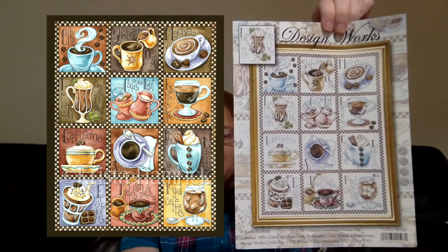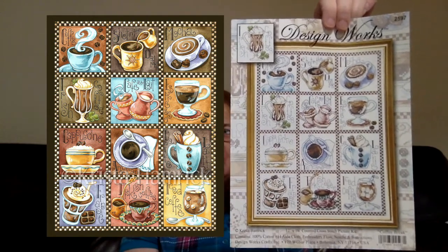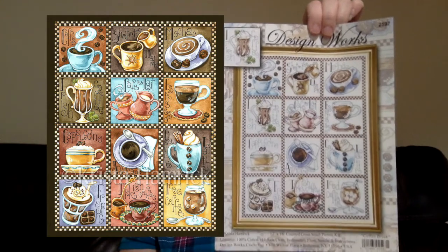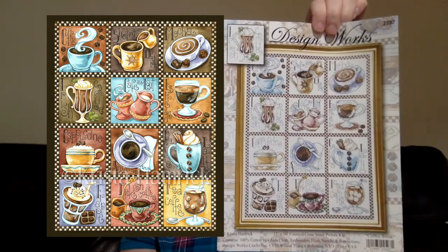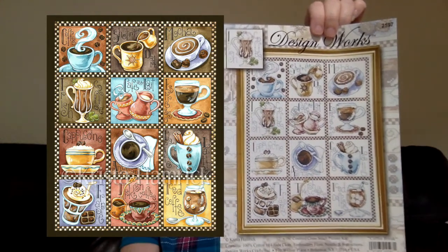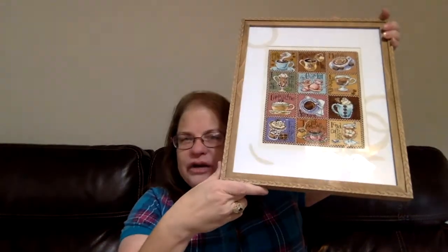And what you can see is that her poster is vibrant. It's more 3D. It's colorful. It's playful. And Design Works did a disservice to her by keeping that background color out. The pattern as printed is flat and unremarkable, and I was so disappointed when it arrived. So I thought about it and I wasn't going to stitch it. And then I realized, why can't I make my own version of her poster by stitching in the background? And that's exactly what I did.